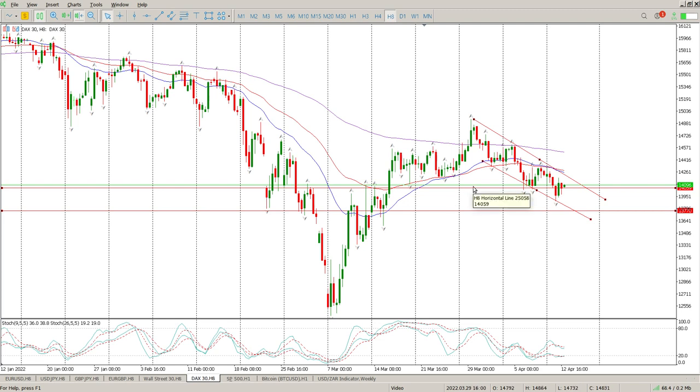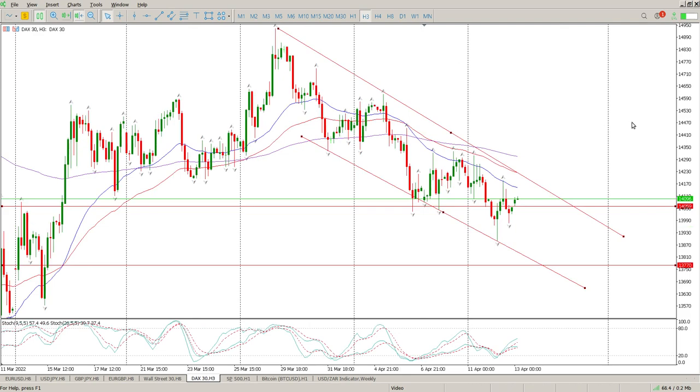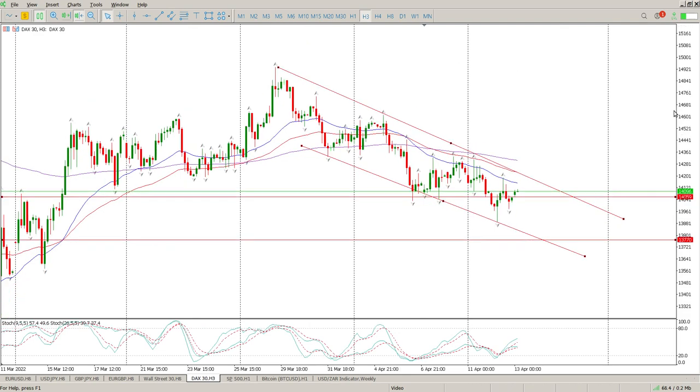I think you just use this as your neckline. So here's your shoulder, here's your head, there's your right shoulder. So that's your neckline there at 14,059. So with all of that noise in your head, what is the situation? This week has been barbed wire. You can see tails everywhere, tails to the upside, tails to the downside. No real structure. One key thing here is a higher low.